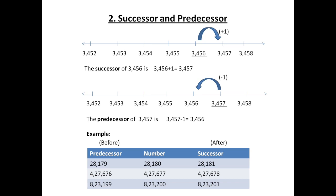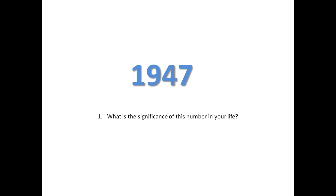I am not going to leave you without a task. So let me give you an interesting question. Just have a look. Say this number, students. What comes to your mind just looking at this number? Or what is the importance or the significance of this number in your life?